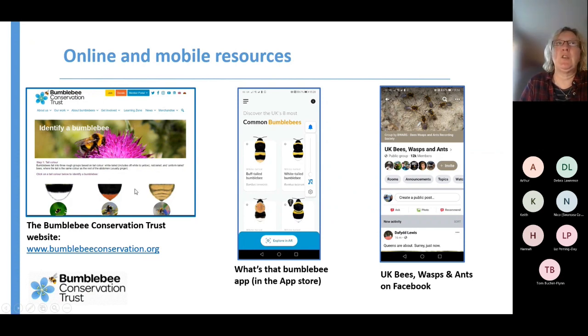So there's the Bumblebee Conservation Trust website, which has an ID section. Our app is really, really useful. It's called What's That Bumblebee? And it's got a little blue icon, really good for the common species, but doesn't have the rarer ones. If you're a Facebooker, then UK's Bees, Wasps and Ants has a brilliant Facebook page. I think some people do find it quite daunting because there's a lot of experts on there, but there's loads of people that are beginners as well, and you can get ID.